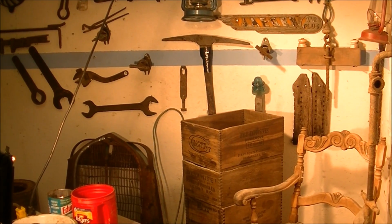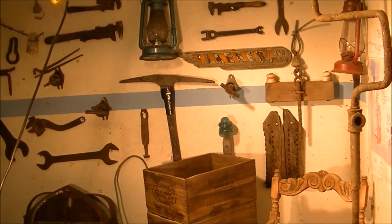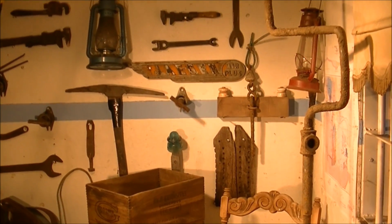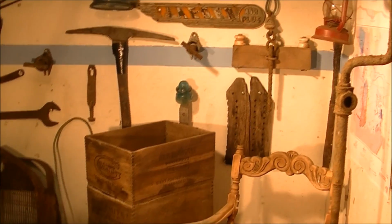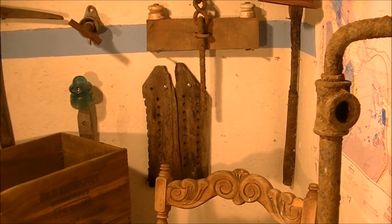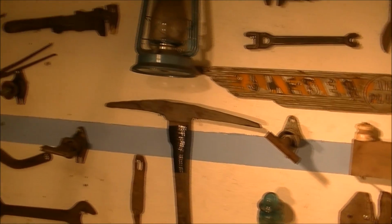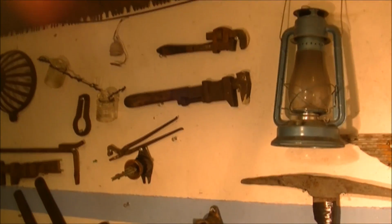We have this little studio here where I do the intros, and I show you a little bit of the stuff we've got. We've got quite a lot of tools, a whole bunch of explosive boxes and whatnot, artifacts, and an old counting board that they used in the mines to count how many loads they dropped down the line. And then there's an old saw blade, and lots of other tools.